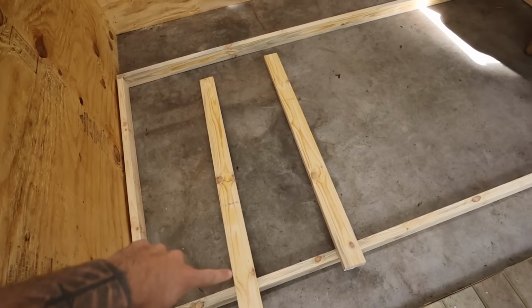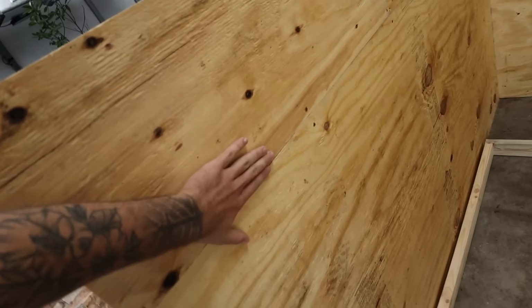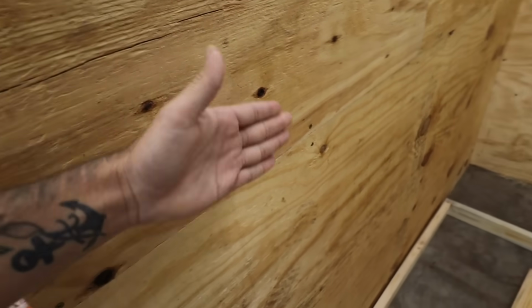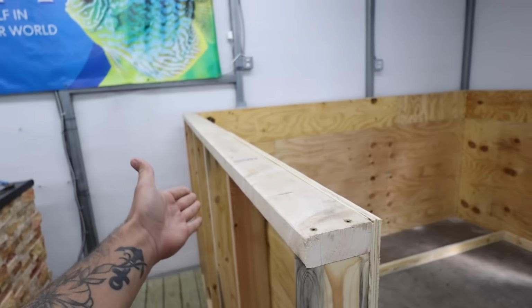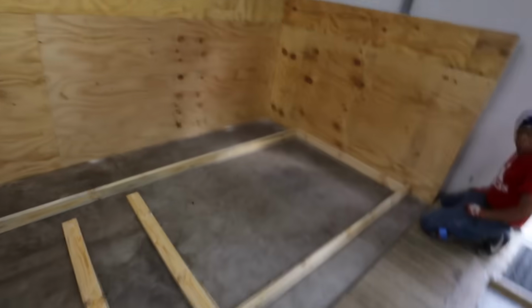Pretty much have just built walls like this. They put these 2x4s on the walls and then they stick plywood on the wall. This is just pouring a frame. As you can see, looking pretty solid so far. We've got 3 walls out of 4.